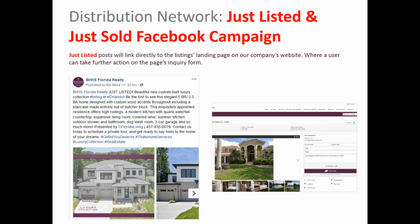In addition, you will receive extra exposure for your luxury listings from the Just Listed and Just Sold marketing campaign, which is posted to our company's Facebook timeline, as well as each branch office Facebook page, where you will be tagged to your business Facebook account and allow you to further engage with the post and share it with your followers.